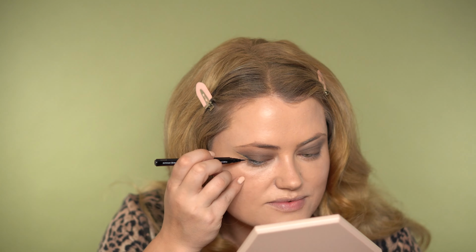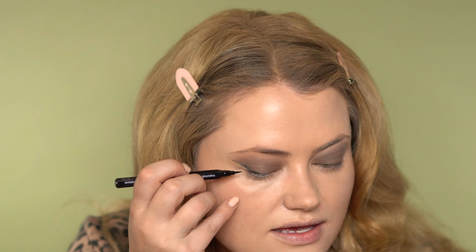Okay, I kind of took that off because I think naturally I just want to take my eyeliner all the way to the edge because I've been doing it for so long. So I've just kind of cleaned that up a little bit and I'm just gonna come in, hopefully you can see.